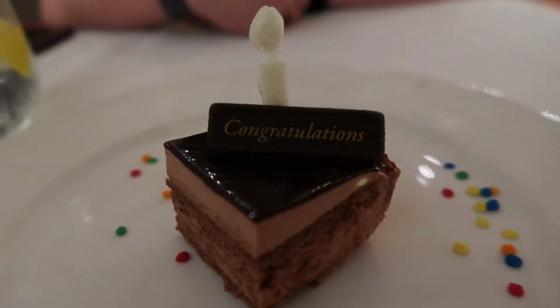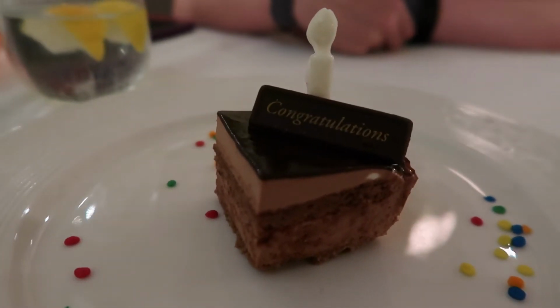We were also given a celebration cake this evening to celebrate our honeymoon. Look how cute.